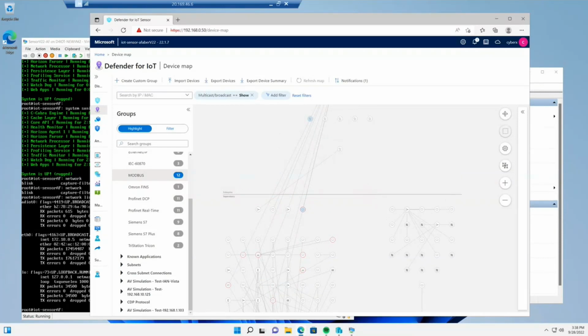And this is really one of the largest problems with OT networks: no one knows what's there. So how can you secure what you don't know that you have? Having this device map automatically generated is a huge help. You don't need binders and maybe pages of schematics. And keep in mind that we're not actively sniffing. This is all done, again, by deep packet inspection of the traffic that we get.